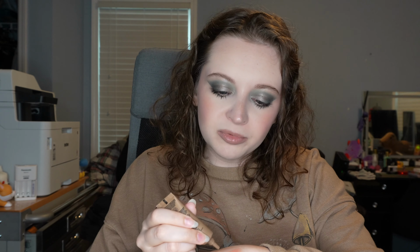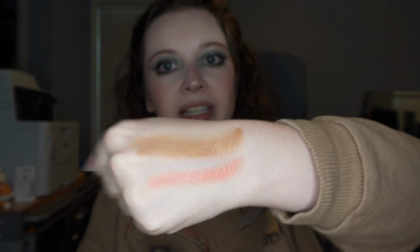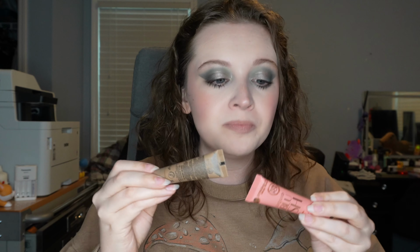So the bronzer, from the packaging I thought was gonna be a lot cooler tone, but it's definitely got a little bit of yellow to it. It's definitely more of a bronze color than it is a contour color. But this is what they both look like. And oh, they are so pretty for liquid products. They definitely give a halo of color after you powder. The creams, the liquids are very easy to blend into the skin.